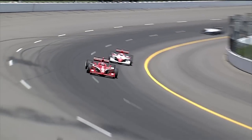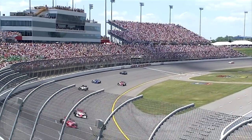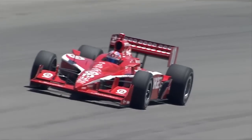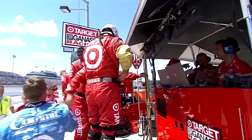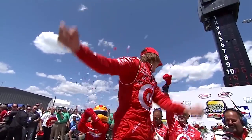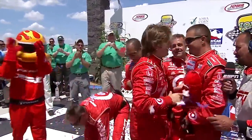1.5. Bring it home. You heard the call. Here comes Dan Weldon as he brings it across the stripe to take the win, and Hideki Muto second. Great job, Dan. Bring it home, man. Great job. Excellent job, boys. Excellent job. We deserved a bit of luck. Happy birthday, old man. And an entire state grateful for the win by Dan Weldon on his birthday.